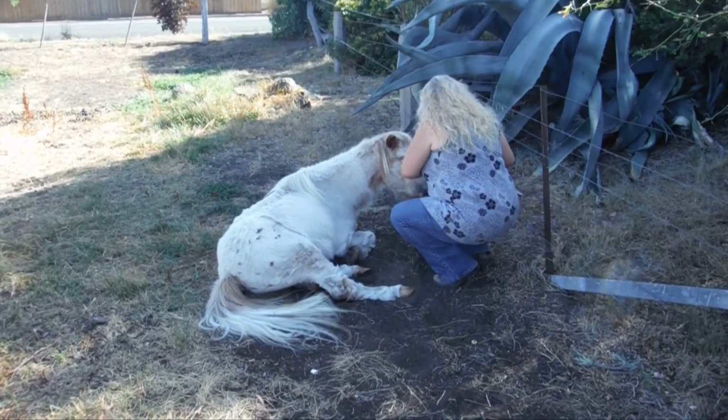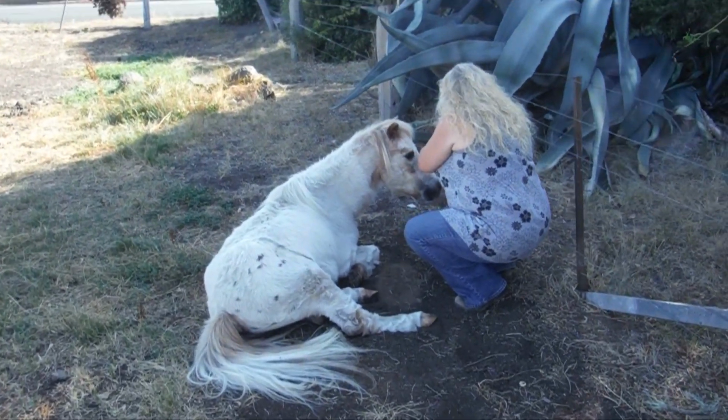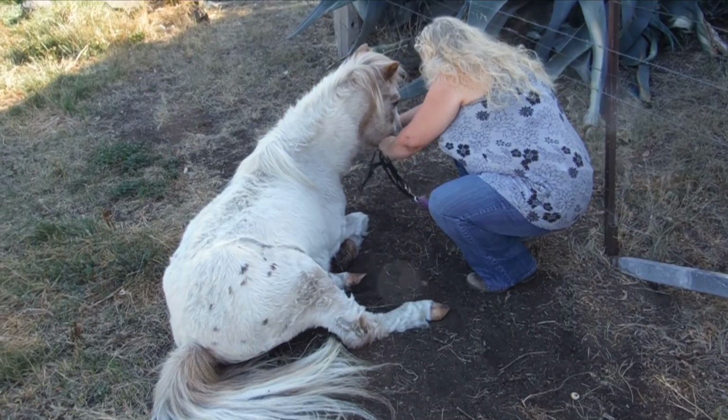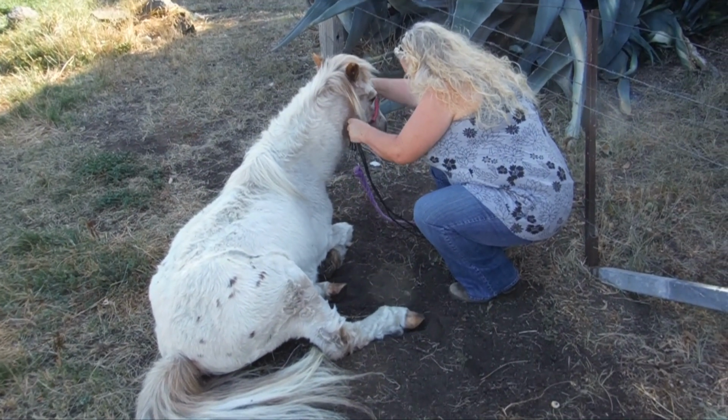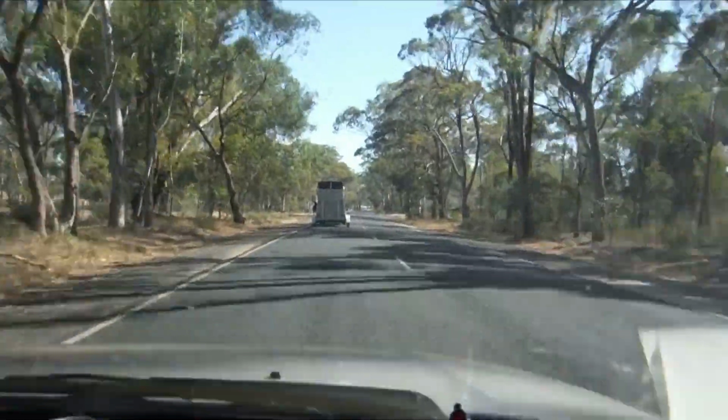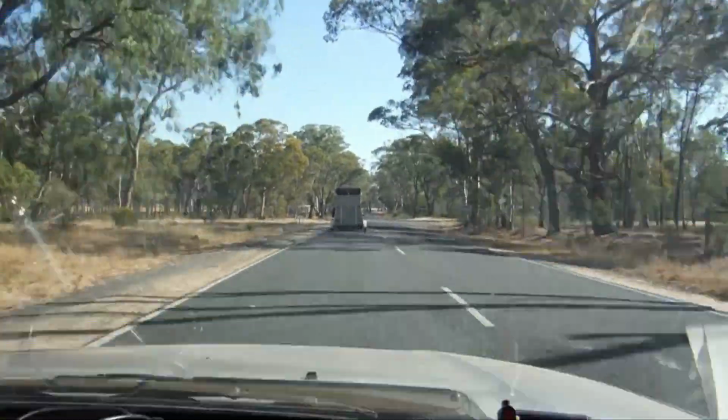Pauline came with me on our previous visit to Bart, and he had a mane full of burrs and he was a bit of a mess, and she spent quite a while brushing him up, and he looked like a new boy by the time we left, so there's quite an attachment between the two of them.